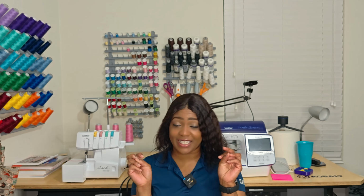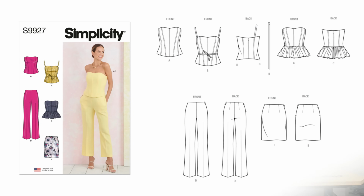And you will get there. If you are new to the whole fabric situation, I would say definitely go by suggested fabrics. But of course, someday, one day, you will get there and start just choosing whatever fabric that you want. All right, let's go ahead and get into the next pattern.